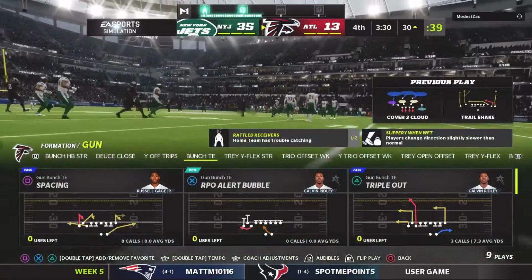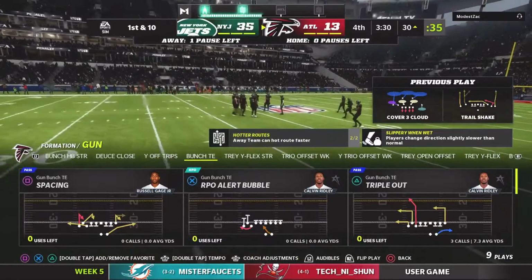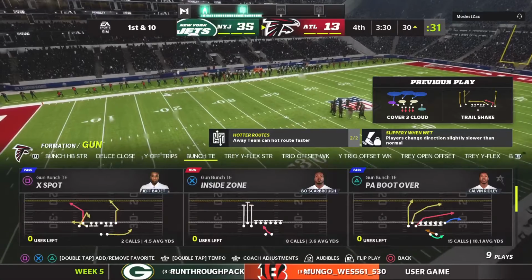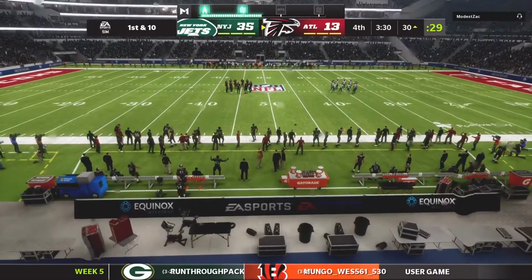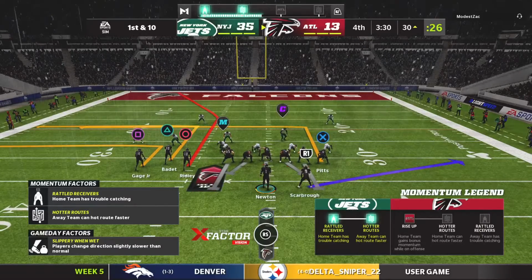Maybe a frustration penalty there because he's picked them apart. They've tried their best to get to him and haven't done it successfully. A penalty as a result of that hit there. Now it's 1st and 10 after a costly penalty there on 4th down.